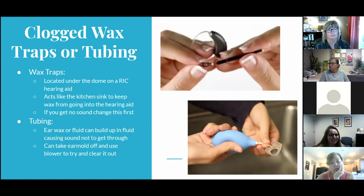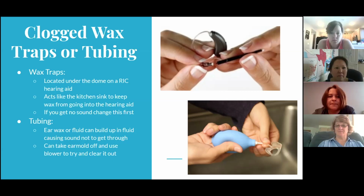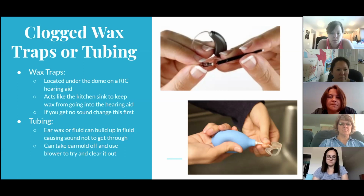The next big thing that people sometimes have issues with, or that could be fixed at home, is clogged wax traps or tubing. First, what a wax trap is: it's this little white thing, there's a picture at the top of the screen, on the end of the receiver, and it usually sits under either the dome or the mold of the hearing aid. My metaphor is that it works like your kitchen sink, except it's catching all the wax and keeping it from going within the hearing aid. Sometimes when those are clogged up, we don't get any sound out, and it may seem like our device is not working. There are usually little packs of sticks that come from your audiologist or in your pack, and you can use those to switch out an old one for a new one, and a lot of times that can be the trick.